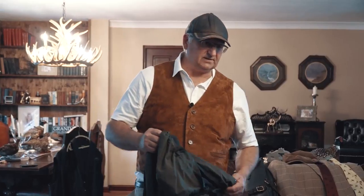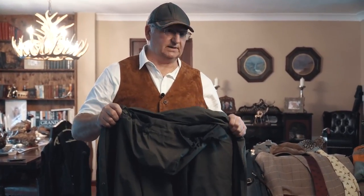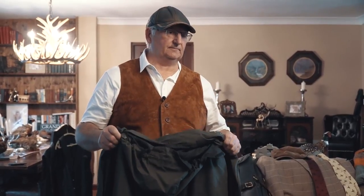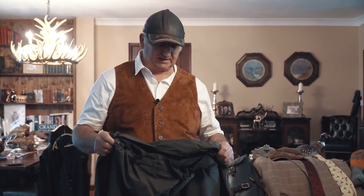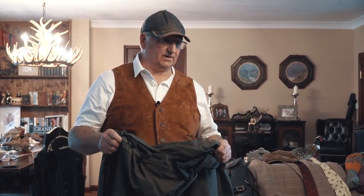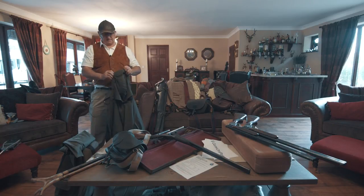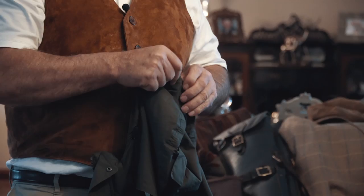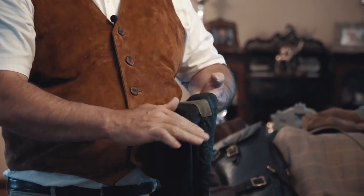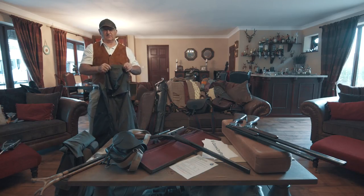All the way through the season, even through the harshest of winters, I'll just use a very light coat, one that's very movable. There's various on the market, but most importantly, I like to be able to move when I'm shooting. I had some Velcro fitted on the hood, and I always have a spare cap with some Velcro on, and that is a real good aid for keeping your hood on when it's wet and windy.